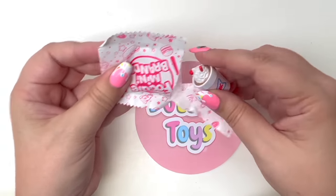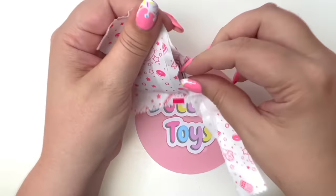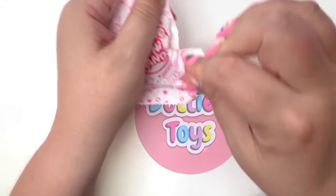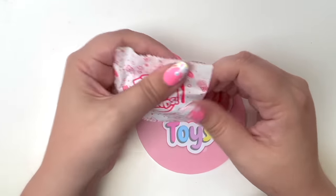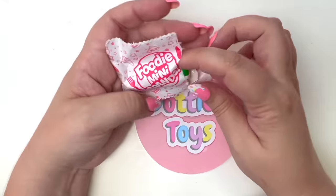four more. And we have another Sonic milkshake. All right, and we have some more sushi. This one is a duplicate. We have some more chicken stars. All right, this is our last one from this awesome Foodie Mini Brands full box unboxing.